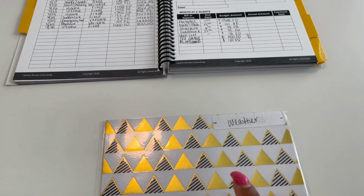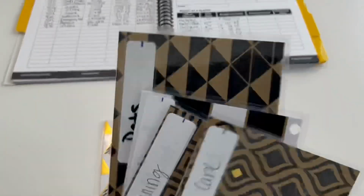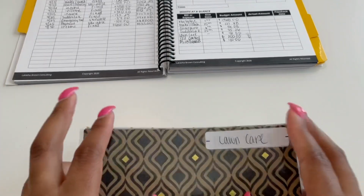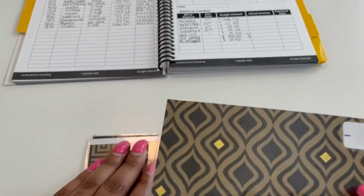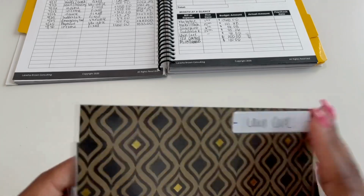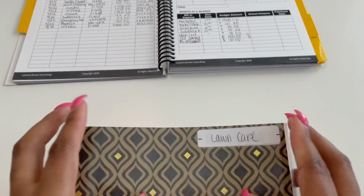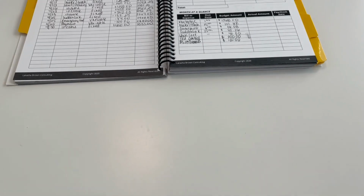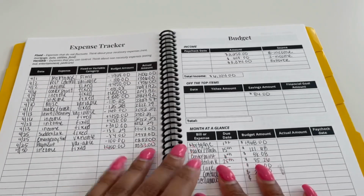So I have this folder here. We just have these 5 folders. They won't always get funded every month, but for sure lawn care and cleaning will, because they are the most important in the household in terms of taking care of our house, and then everything else really is a miscellaneous situation. But that is our household closeout for this month.